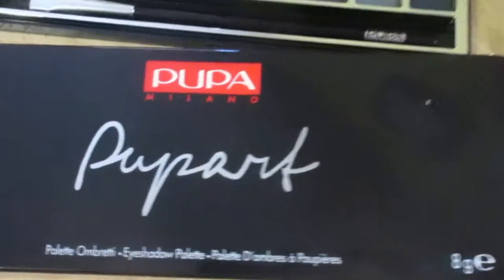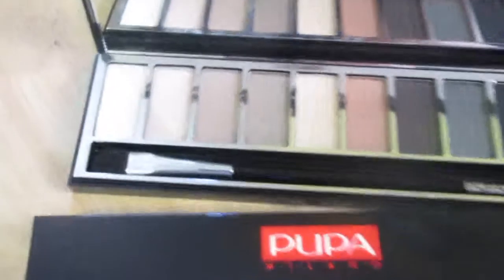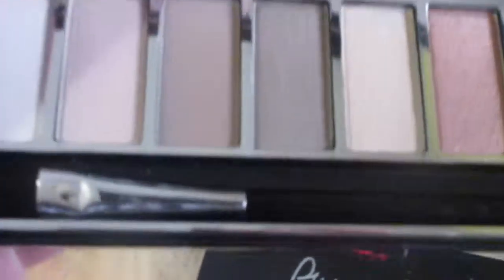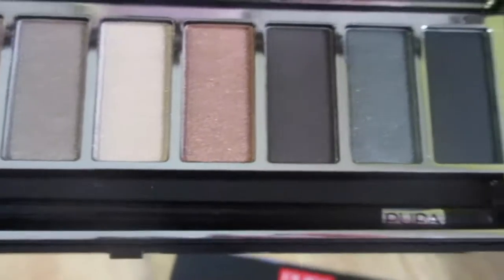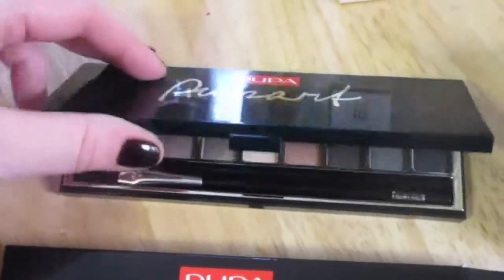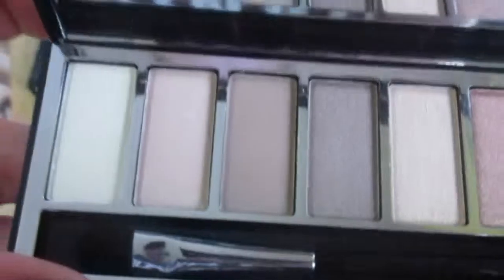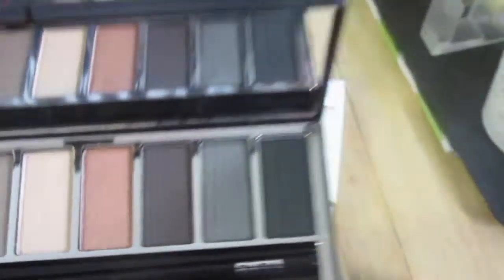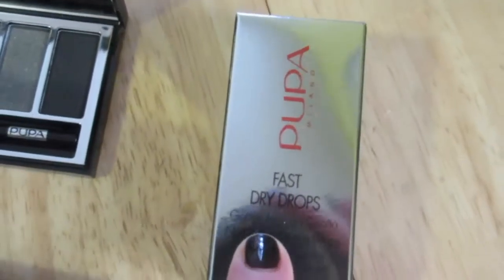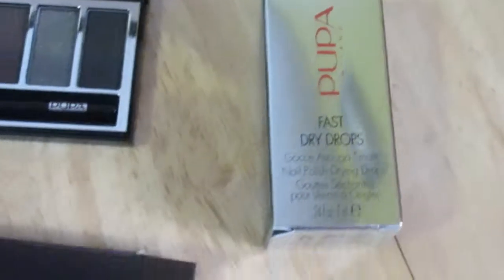I also found this brand called Puppa, not sure. But this eyeshadow palette just spoke to me and I had to have it. It is a gorgeous shimmery neutrals palette. And it was on the pricey side. I can tell that it's a little bit of a higher end, or maybe mid-range brand. But I just loved these colors. I knew I would get a lot of use out of them, and I was very excited to try a brand I hadn't seen before. And I also got some fast-drying nail polish drops because I'm actually running out of mine, and I figured why not? I would try them from this brand.